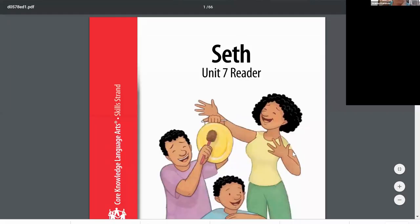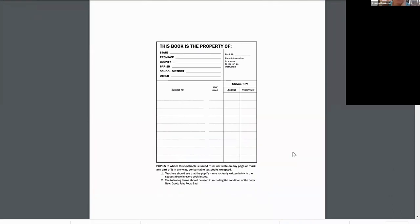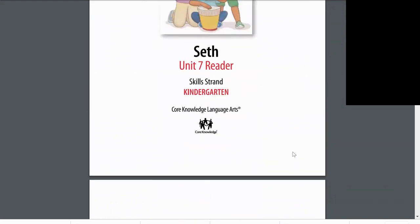I sure can, yep. I'll share the screen here. Click on one of the units. So each unit has about 100 pages. Oh, okay. So this is the unit 7 reader. And that's kindergarten, I think, Red. Yeah, look at that. It's got 66 pages. Wow. And you can find the scope and sequence.